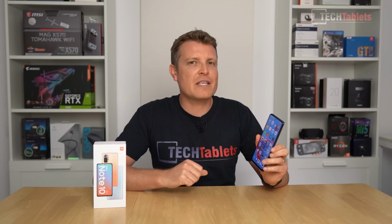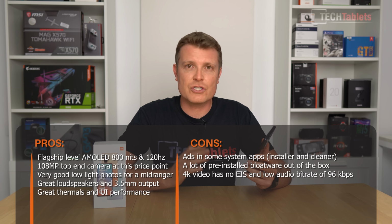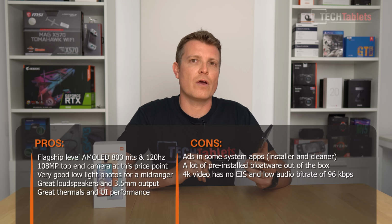So 4K is sharp, it's detailed. However, there's no electronic image stabilization at the time of this video. I hope a firmware update will add and address this, and also address the audio bitrate, which is rather low. 96 kilobits per second, scratchy, flat sounding audio does need to be tweaked there. So I believe with a firmware update, Xiaomi could set the bitrate higher, of course, and improve our audio quality.